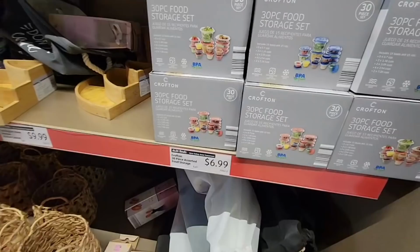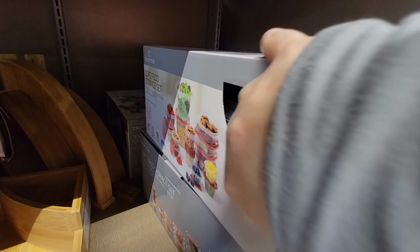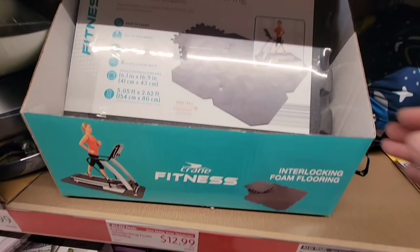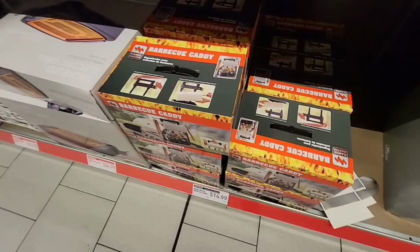Now $6.99, food storage sets, always a great thing to have. Sometimes it's nice to have extras. If you have company, sending some stuff home with them, you're okay if you don't get that container back. The fitness mats. Now these are, you know, that treadmill that we saw at the beginning? That is a great idea. And that is a great price to go along with it.